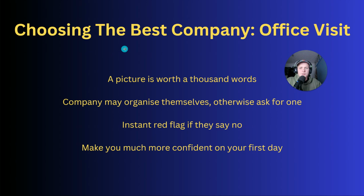Now, to actually find out this information, number one thing's an office visit. Because a picture's worth 1,000 words, you'll be able to see how it works and everything. Companies may organise this themselves. If they don't organise one themselves, go and ask for one. And if they were to say no, oh no, you can't visit the office, instant red flag. I probably wouldn't even consider that company at that point.